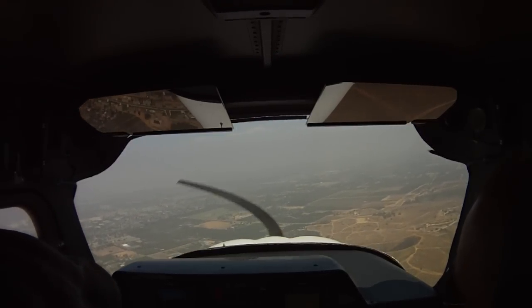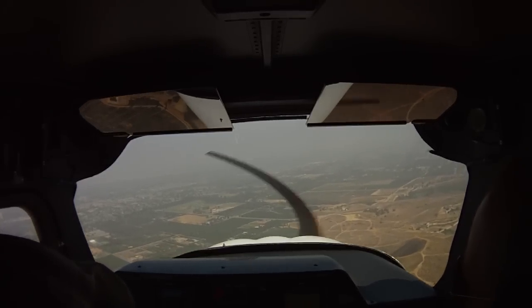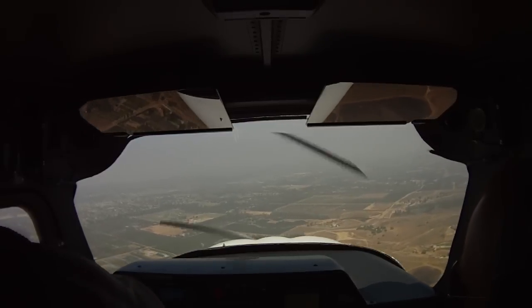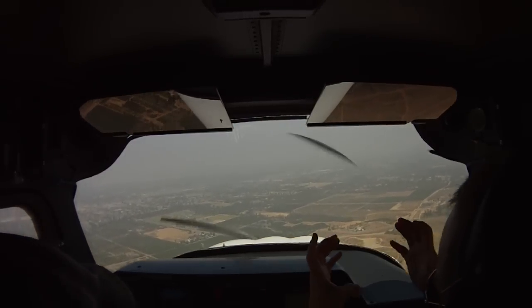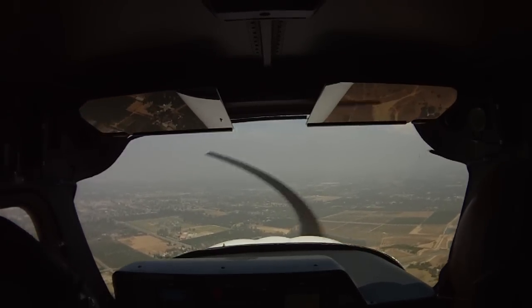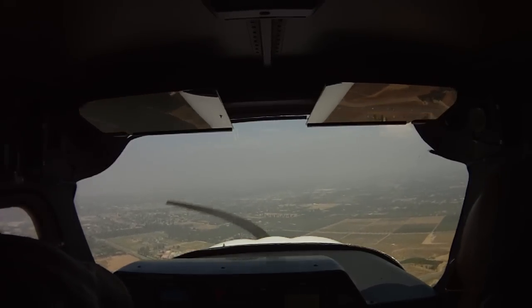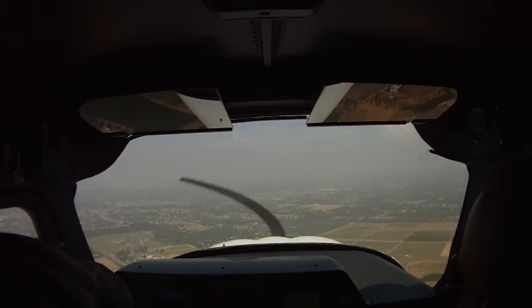Basically, think of it as a funnel, if you will. The amount of space that you have to play with gets smaller and smaller as you get closer. So basically, the room for error, so to speak, gets tighter and tighter, and we have to make small corrections to keep the plane lined up.